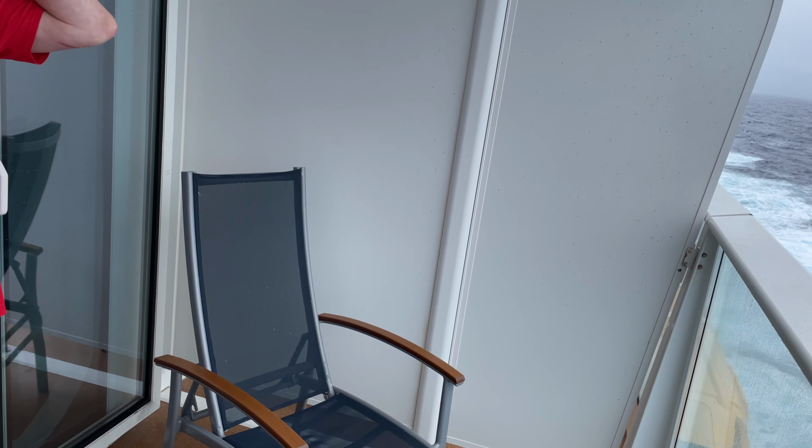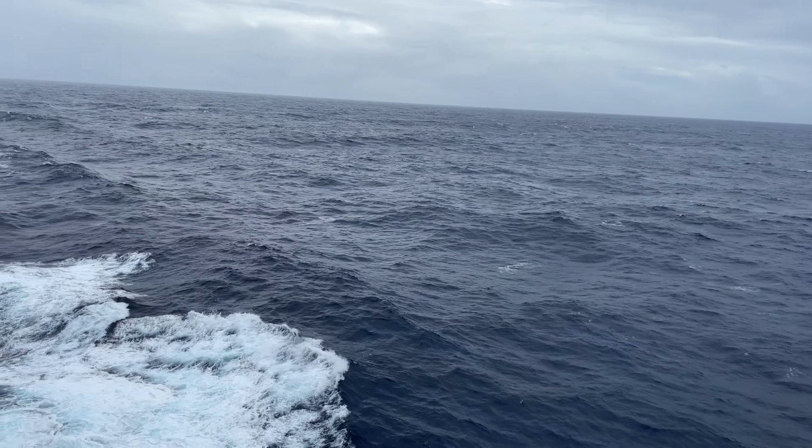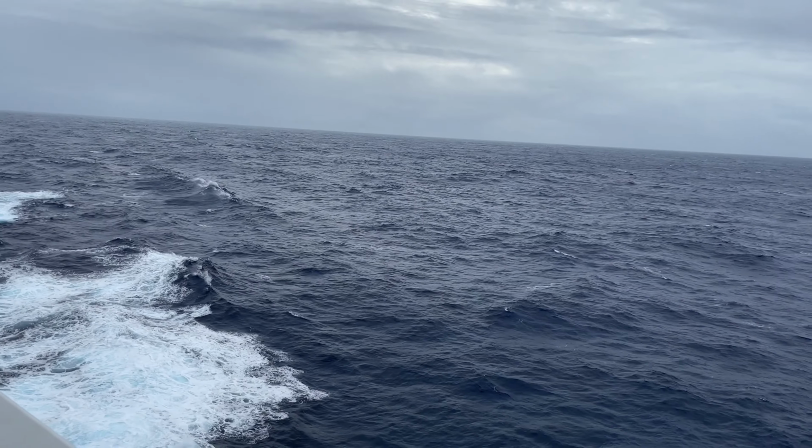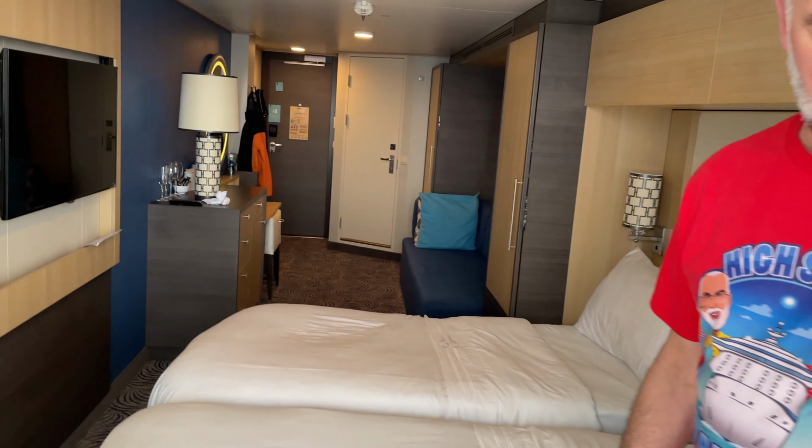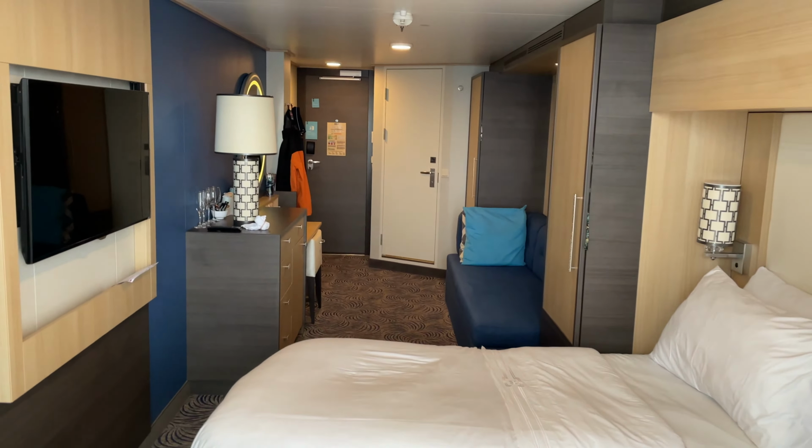But yeah, I'll just show you our view. We're just sailing towards the Azores, Ponta Delgada. Hopefully tomorrow, hope we don't miss it, but we shall see. But you can just see an overall view of the cabin from here. All in all, very nice cabin.